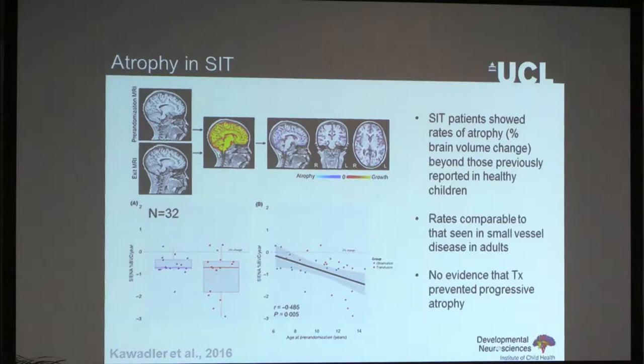Well, we may be missing progressive deterioration in brain structure beyond the resolution of the MRI at 1.5 Tesla, which is what most of the original data were collected on, and even beyond the resolution of a 3T scanner. And this is our data from the silent infarct transfusion trial, which was published in BJ Heme a couple of years ago by Jamie again. And you can see that basically the children with sickle cell anemia in the silent infarct transfusion trial are actually losing brain substance, brain volume, at a rate which is higher than previously reported in healthy children.